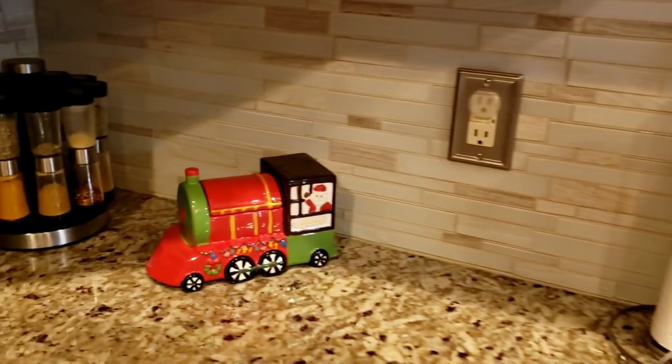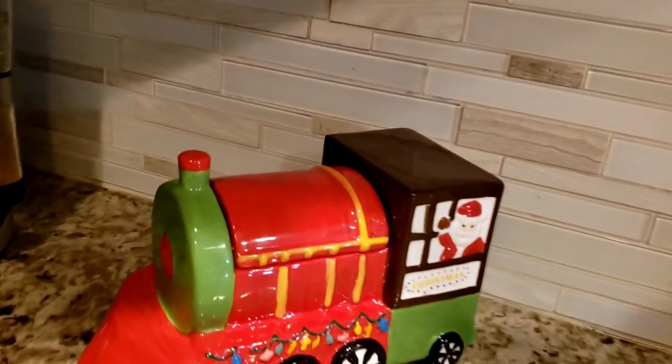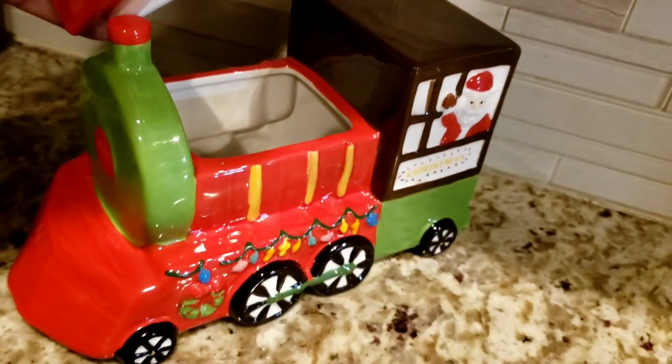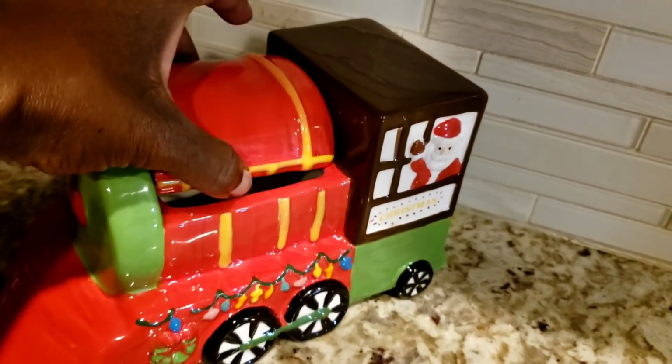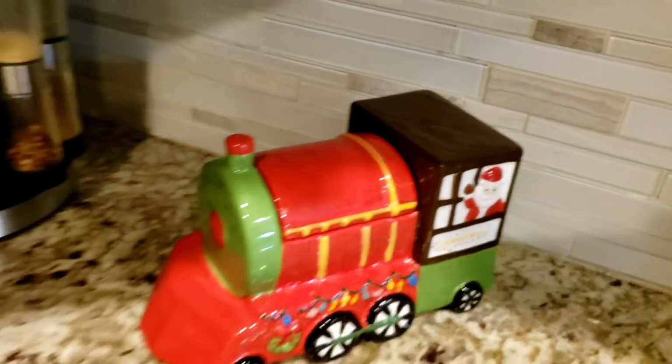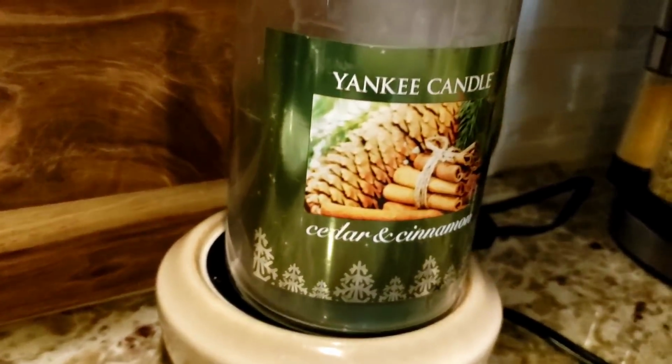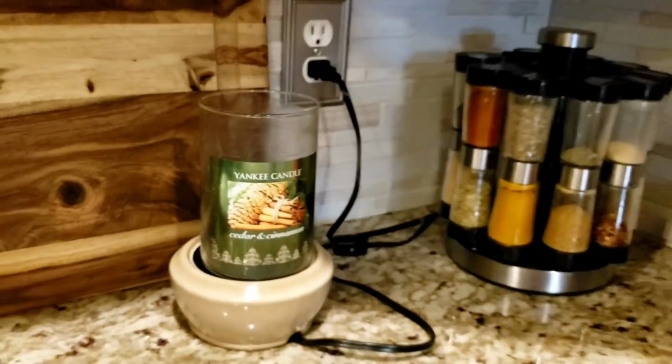So I wanted to make sure that I displayed those again this year. This little cookie jar, guys, was in my Christmas goodie box. I was so excited. This was in my Christmas surprise box. And I'm like, what a cutie. You can just put cute little cookies inside there, and the girls are gonna love it because it's a little train. You guys know I love my candle, so I have this one burning.